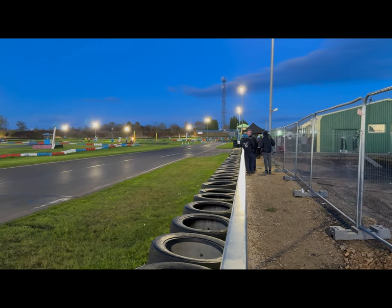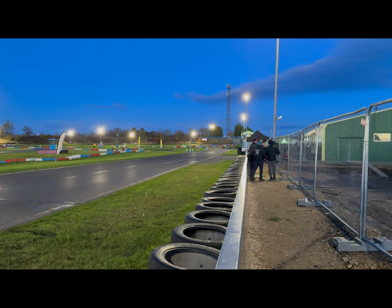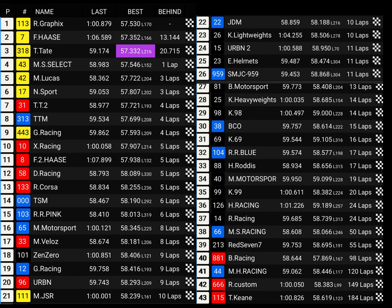So a brilliant result. Let's run through the full result, or the top three of each class now. We can see there, as we said, Red Graphics, FSR Haas and 318 Team Tate, the top three overall and the top three in class. Then we've got Team Tate 2, number 31, as the winner of the Super Pros, ahead of X Racing and FSR 2 Haas in the Super Pro.